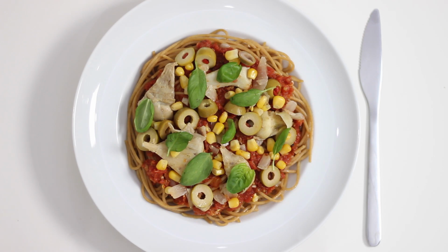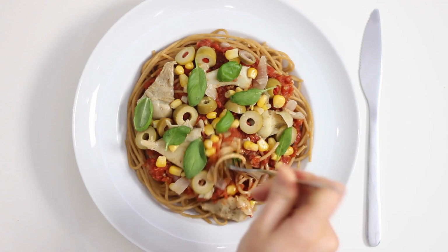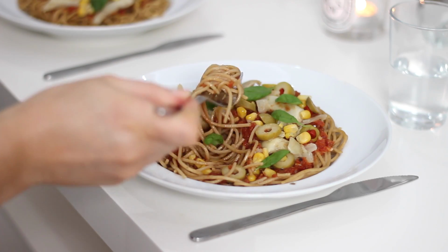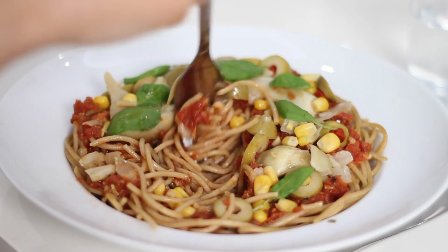I was quite tempted to use pineapple as that is my favourite all-time pizza topping, but you can get really creative with it, and with that said, it would be a really good, quick and easy after school dinner for kids too, and they can have so much fun adding what they want on top.